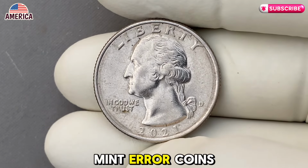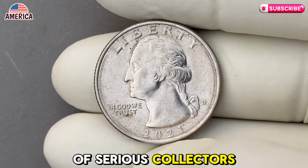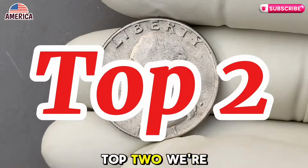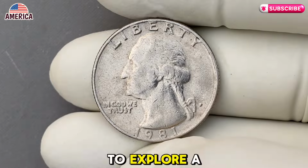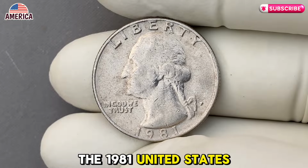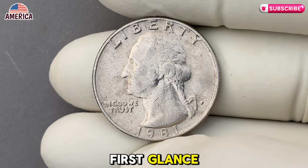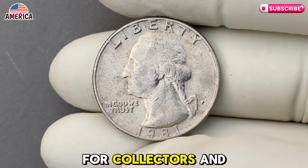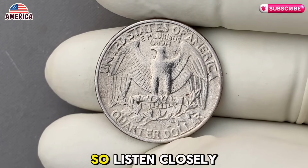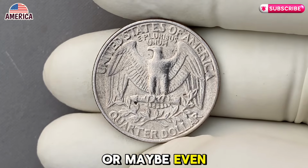And the rarest mint error coins can push well beyond that, capturing the attention of serious collectors who recognize their uniqueness. Top 2, we're traveling back in time to explore a classic piece of American history, the 1981 United States quarter dollar. This coin may seem ordinary at first glance, but trust me, for collectors and enthusiasts, it holds a special place. So listen closely, because this could be a hidden gem in your collection, or maybe even your pocket.